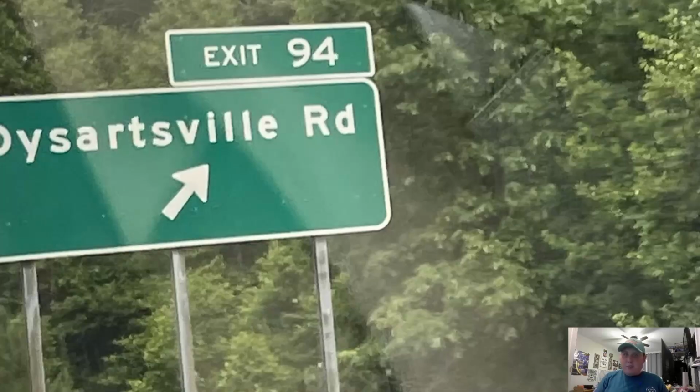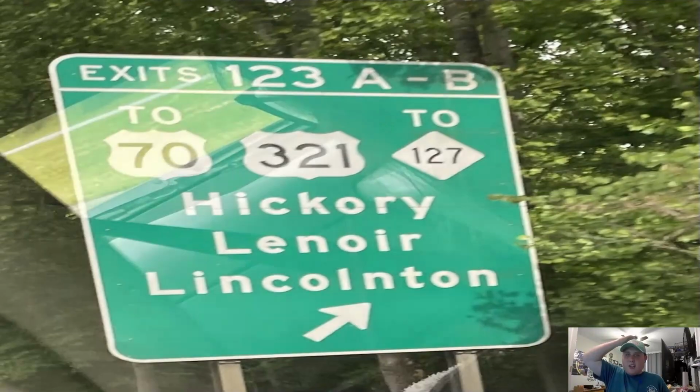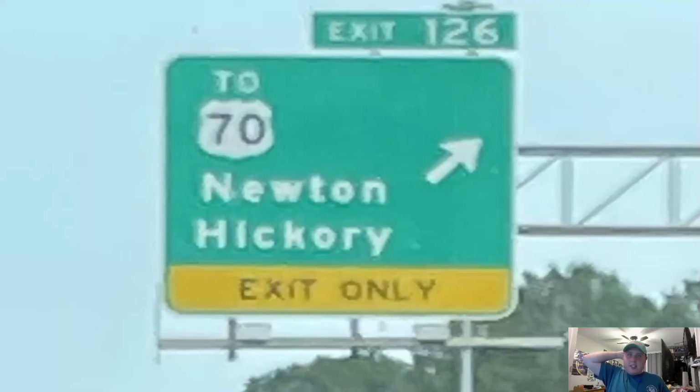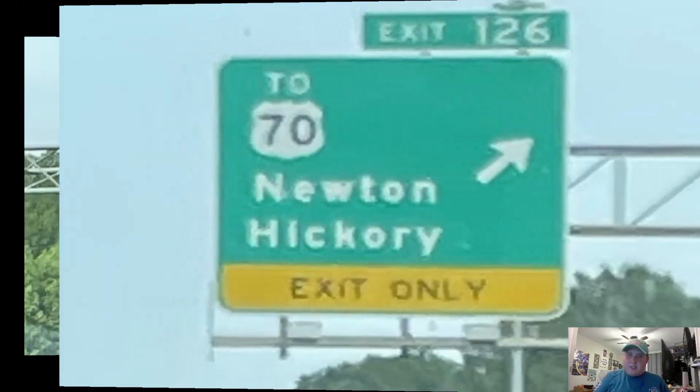And this, I took a picture of this exit here because of the strange name it's called. Dysartsville? That's a very interesting town name. And here we get another mileage chime, as we now get Statesville from only 39 miles away. And this will be the last mileage chime you'll see until we get closer to Statesville. And then here in the Hickory area, we meet with US Highway 321, as it gets being signed for Hickory, Lenoir, and Lincolnton. And then here we meet another major exit in the Hickory area, as it will take you over to US 70, being signed for Newton and Hickory.